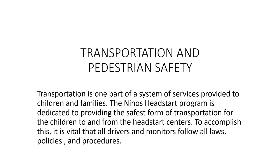So of course this is very important, because you can have the best planned out program or service, and if the drivers or monitors do not follow the laws, it is for nothing, you know. So the program is as good as the staff that is going to be operating it.